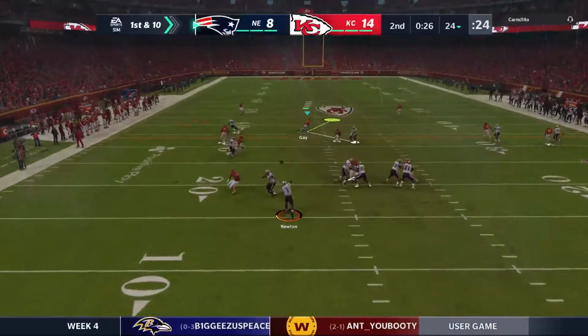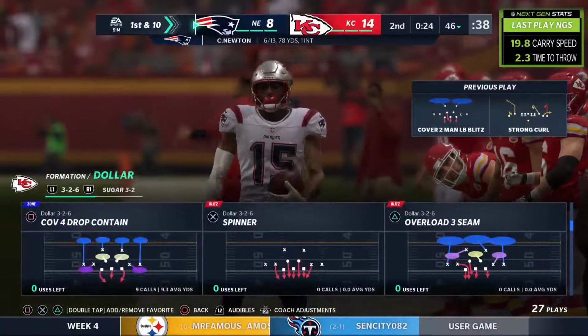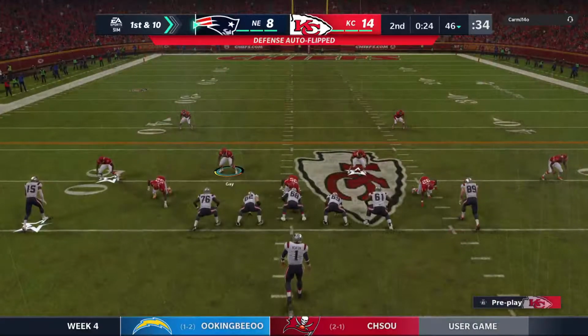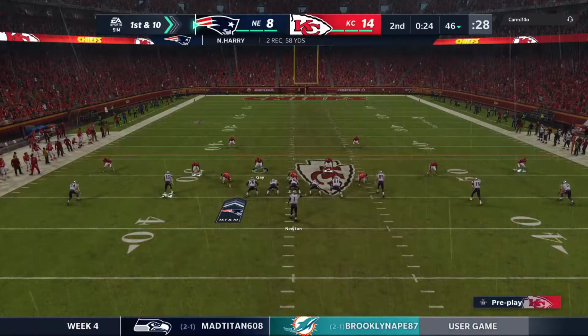From the gun, Newton. Got a man open. That's Harry. And he'll be out of bounds, but able to get it up past the 45. I don't think there's anyone who could possibly doubt how fast he could run on the open field. But if there were, he silenced those thoughts there.